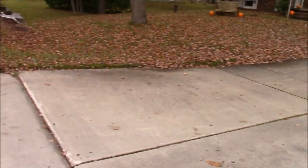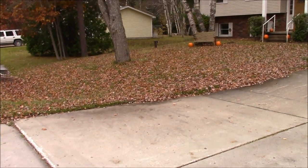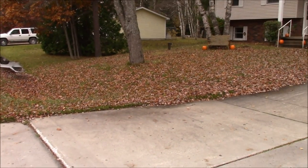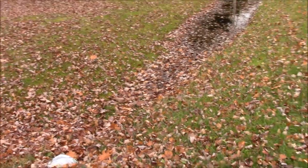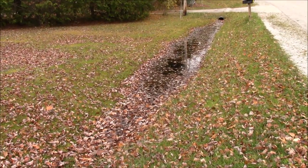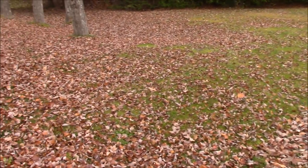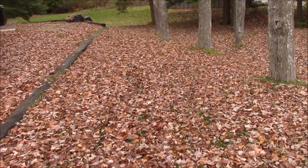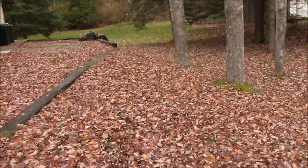Okay, here's our yard, the first cleanup for the season here, the big cleanup. There's a lot of leaves in this yard. So Vicki's already starting on it. They're all really, really wet. The ditch, of course, has got water in it, so we'll be fighting with the water through the whole thing here.